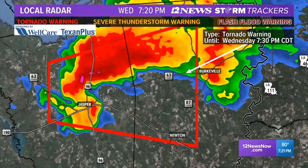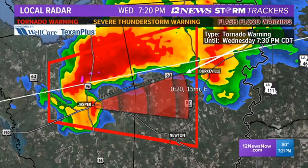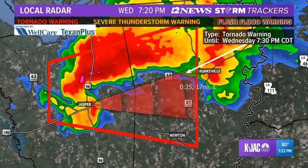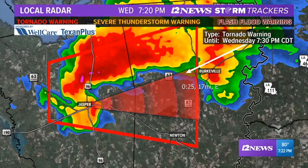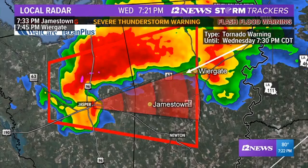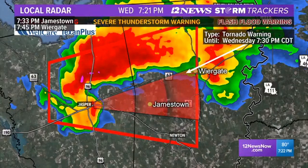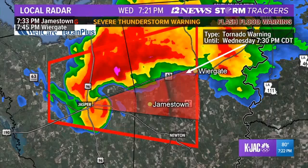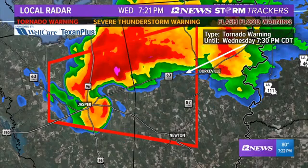It looks like it's just moved past Jasper, moving to the east at about 40 to 45 miles an hour. Let me put a new track on this. So heads up if you're watching from Burkeville, northern section. It may just go north of Newton. That would put it near Jamestown at 7:33. We're at 7:21 now, 7:45 by Weirgate, and just north of Newton, just a few miles north of Newton. But heads up, you're under a tornado warning. It may go just north of Newton.